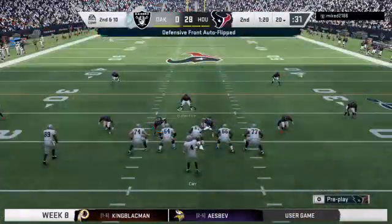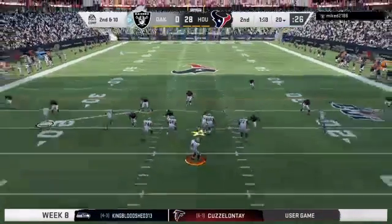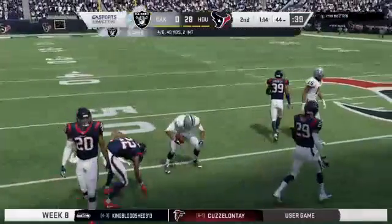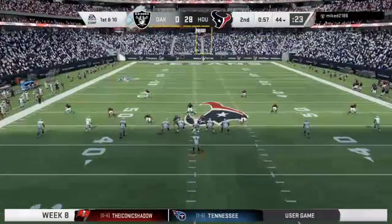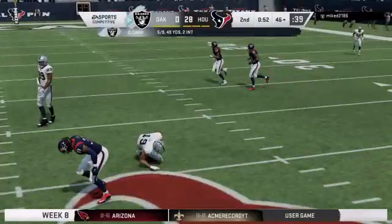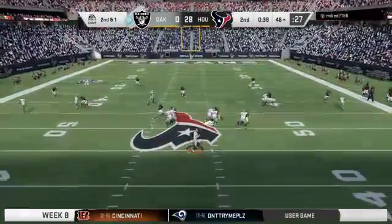After the incompletion, here's 2nd and 10 from the 20. To throw again. Carr. That's complete to Richard, the running back. And he'll get this one way up just shy of the 45-yard line. Carr now on first down. And this is caught. A spectacular one-handed grab there. Give him 9 there on the first down completion.